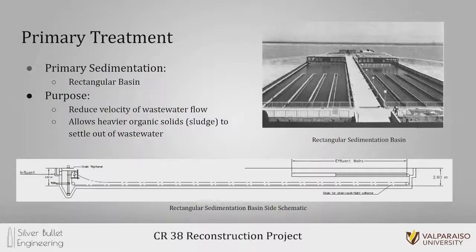And then moving on to the primary treatment or primary sedimentation, we chose to design rectangular sedimentation basins, and the purpose of these is just to slow down the velocity of the water as it goes through the treatment facility so it can settle out any heavier organic material that is unwanted in your wastewater.